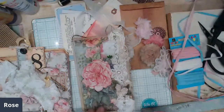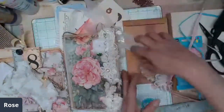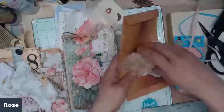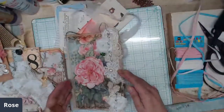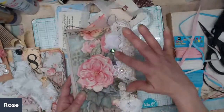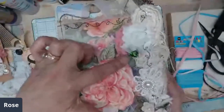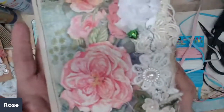Well, while I have y'all here as a captive audience, I can get some advice. I have been messing with this thing till I'm absolutely sick of it and I want to be finished. This front is giving me fits. I haven't laid all this down yet. Does that look like a leaf? It's supposed to look like a leaf. I need some bling in my life.